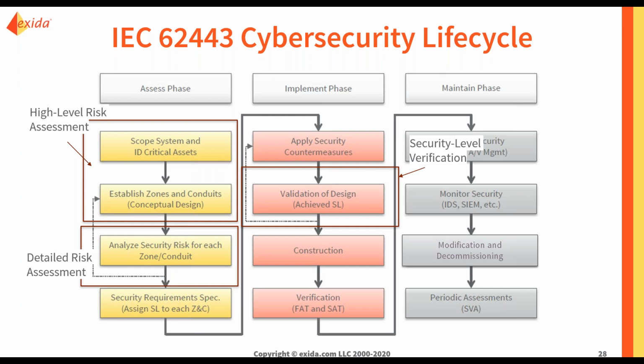Once the design has been validated to show that it will provide adequate protection, the implementation phase then goes to the construction and then the verification activities, such as the Cyber FAT and Cyber SAT, where really those countermeasures are tested and verified to be working prior to operation before any hazards are introduced to the system. And so that Cyber FAT represents a really good opportunity to do penetration testing before the system's connected and there's an opportunity for potentially damaging the running or live system.